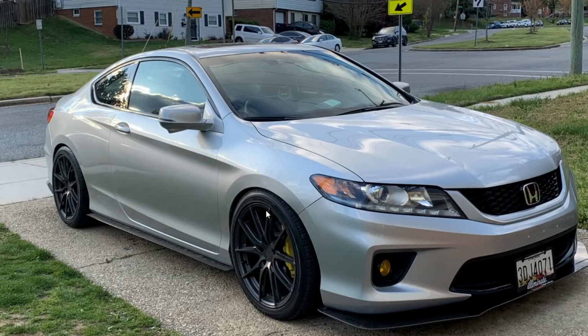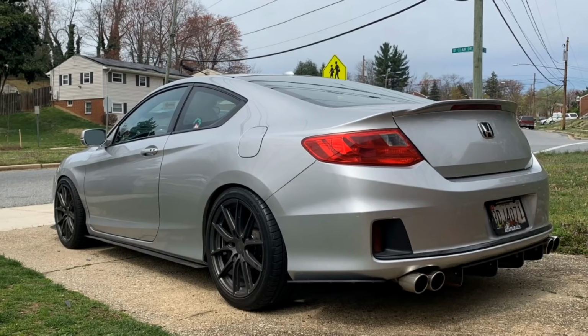Wheel setup, good. It's not in your face. He's not going crazy with it. It's a good wheel setup, and the fitment is on point. The rear end, we got quad tip exhaust, a small diffuser, no stupid wing, no stupid stickers everywhere. It's a good looking Honda Accord. Take notes, please. Take notes.